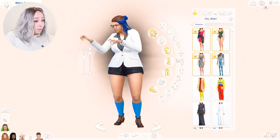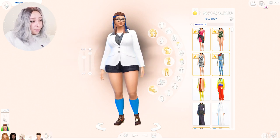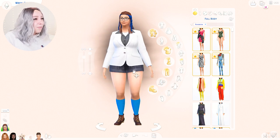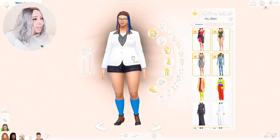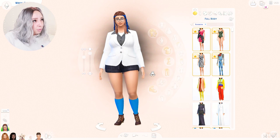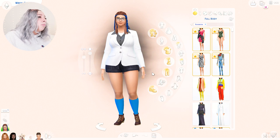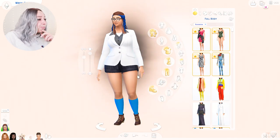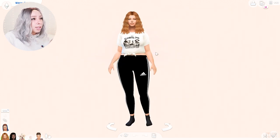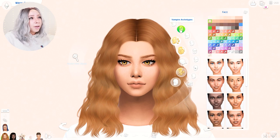I mean, those are some bold fashion choices you got going on. You've got some hippie mountain boots, bright blue knee-high socks, some fancy shorts, and a fancy blazer top. You've got some rings on, blue and brown hair, glasses, and you got a mole for some reason. Okay. Let me see what skin details she has on so we can copy them to her vampire form.